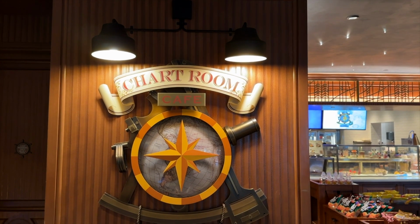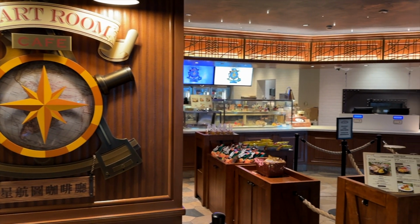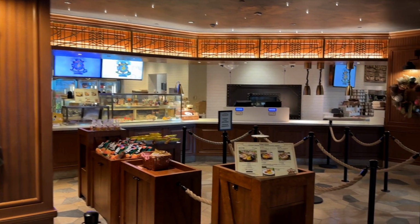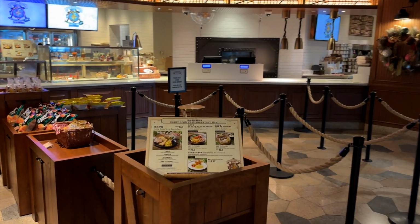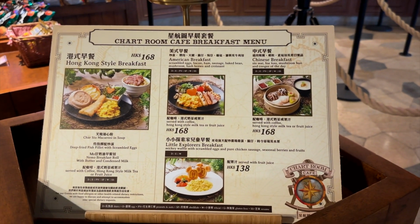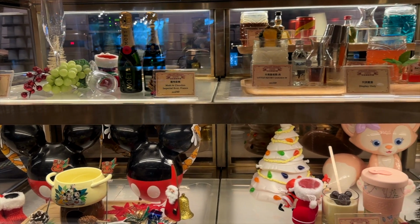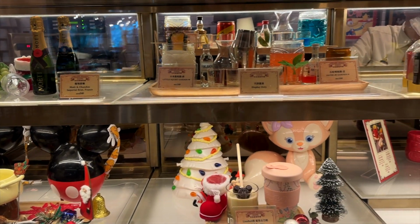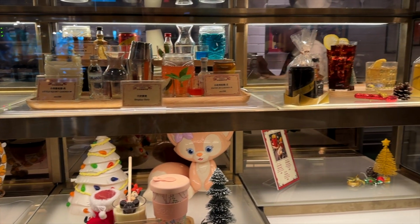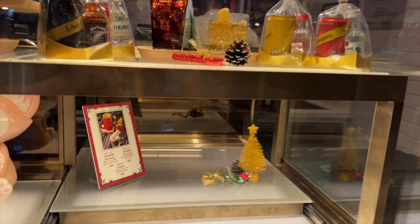And the Chart Room Cafe is going to be the main food location, especially if you're looking for something that's grab and go. So this quick service option will be typically the first one that is open in the morning, as well as the last one that's open at night, and they will have breakfast, lunch, and dinner. Jeff and I have had the breakfast here a couple times, and it has things like congee, so it's really convenient to be able to pop down here and grab something to eat.